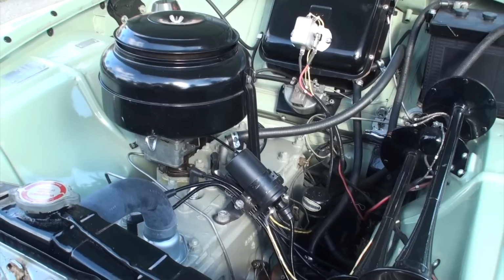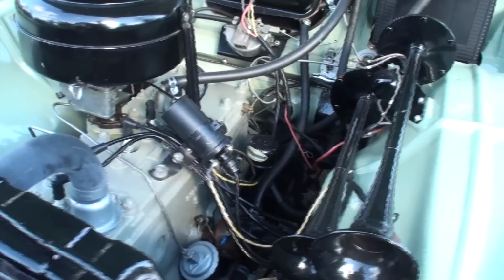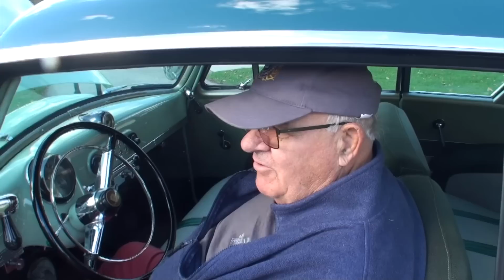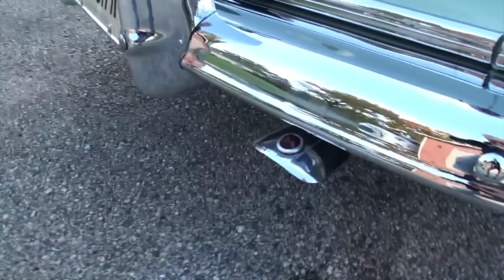Pretty quiet. Exhaust pipes. Dennis, what's the cubic inch? Well, that's a good question. Like 172 or something? It's probably around there, yeah. I really don't know. I mean, it's in the brochure. Yeah, we'll find it. Notice you've got the single exhaust. You've got a little reflector on it.